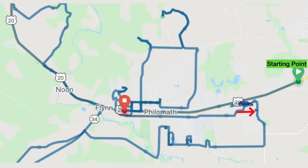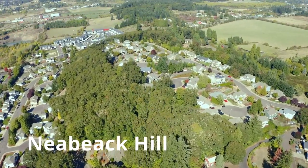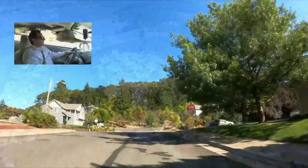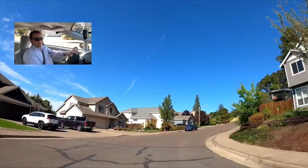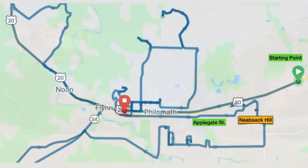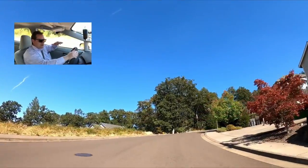All right, so we are back on James. We're crossing right back over that bikeway that connects Philomath and Corvallis. And now we're going to go up Neabeack Hill. All right, so in this neighborhood, we are starting to get uphill. And Philomath is bookended, as I've said before, by hillsides. Here on the east side of Philomath, we've got the Neabeack Hill Benton View area, and you got some great valley views. And on the west side, where we'll go later today, you've got the Starlight Summit Hills, where you have some great valley views and views of Mary's Peak from either of these, depending on the exact positioning of the house.